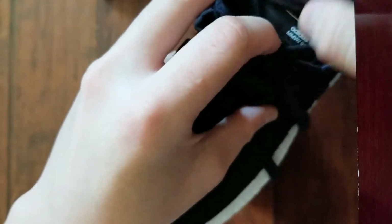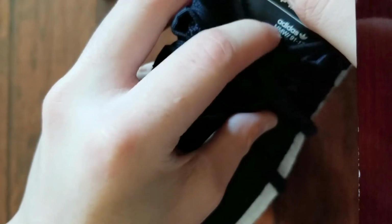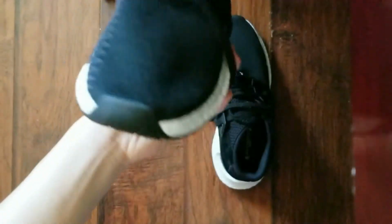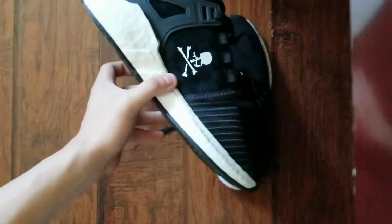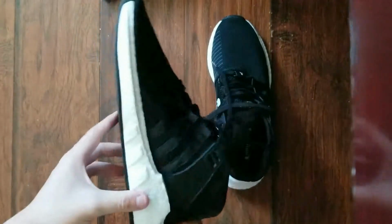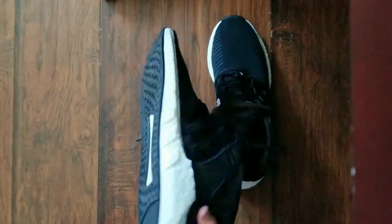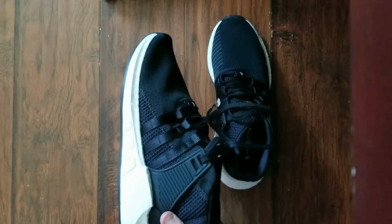Also on the tongue it says MNW. I think the original, the regular EQT Support, says EQT. But as you can see, it's very minimal branding, and the only apparent branding is actually on the inside. So when you're wearing this shoe, it's very hard for people to notice that this is a Mastermind collaboration shoe.